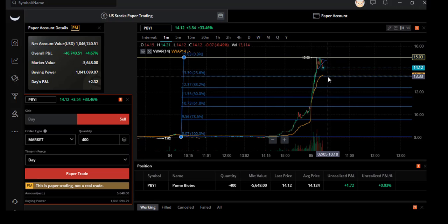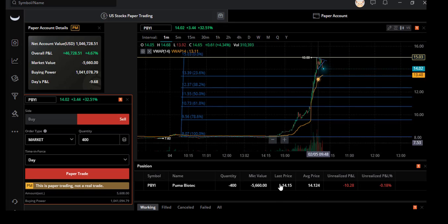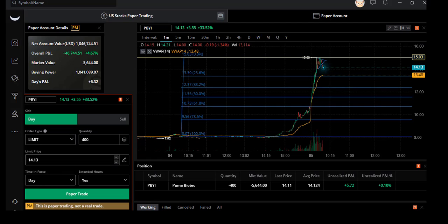VWAP is on this fib line with our perpetual $2,000 in equity. $14.26 was the stock at the time when I checked it. With a 4-to-1 we could have gotten this, but I went in with say a 3-to-1, if your broker is giving you a 3-to-1. So I went in with 400 shares short selling. I want to hit 1339, so I'm holding it until then because two of my technical analysis tools are hitting on that line, so I can go in here and set it to buy back at 1339.